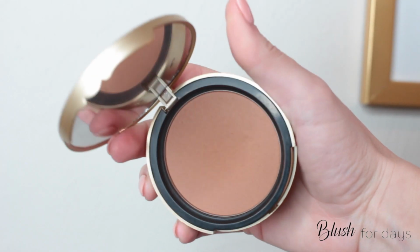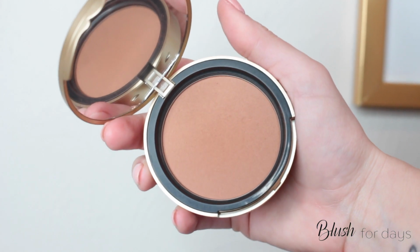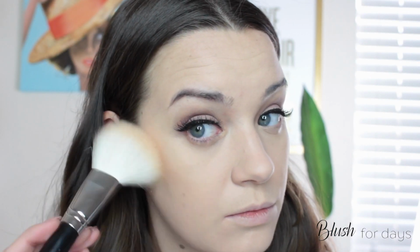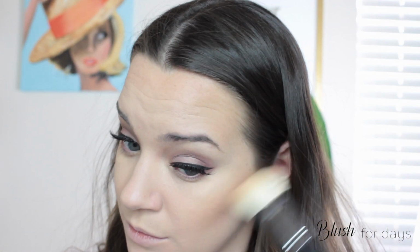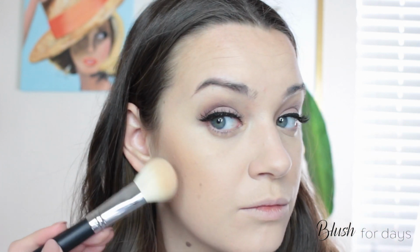Now for bronzing, I'm using my Too Faced Deep Chocolate Soleil bronzer, and I'm just going to brush this on the contours of my cheek, not really sculpting them out, but just where I would naturally maybe have a natural jawline. You know what I'm trying to say. Anyways, I'm just going to deepen up my contour a little bit using a smaller condensed brush. That way it just gives it a little bit more definition.